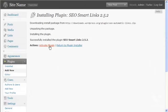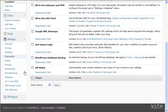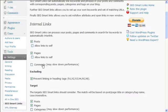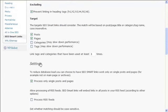So if we install it now and activate it, you can see it's not difficult to do. Then here, under Settings, we have SEO Smart Links. Let's have a quick look at this. You don't want it to link to itself. I mean, you might. Some people say you should, but not for me. Don't link the headers. Target, again, that's right. Don't target categories and tags.